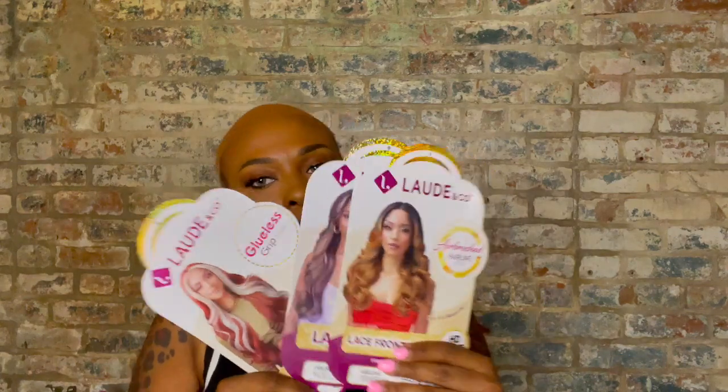Y'all, I got three in this lookbook. Okay, we have UGL012 Tanisha in 1B Ash Gray, which that might actually work. It's kind of giving witchy poo. We'll see.